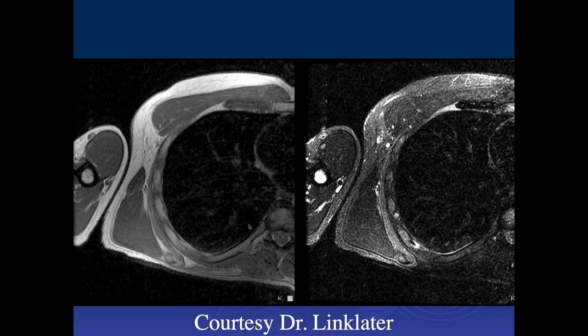Charcot-Marie is more in the lower extremities, isn't it? Well, it can be in both, John, but they usually start in the feet. Yeah, they start in the feet and the legs because those are the longest nerves. All the nerves are involved, and the longer the nerves are, the more the nerve is affected by the underlying disease process. So you almost always pick up the clinical symptoms in Charcot-Marie-Tooth syndrome in the lower extremities first.